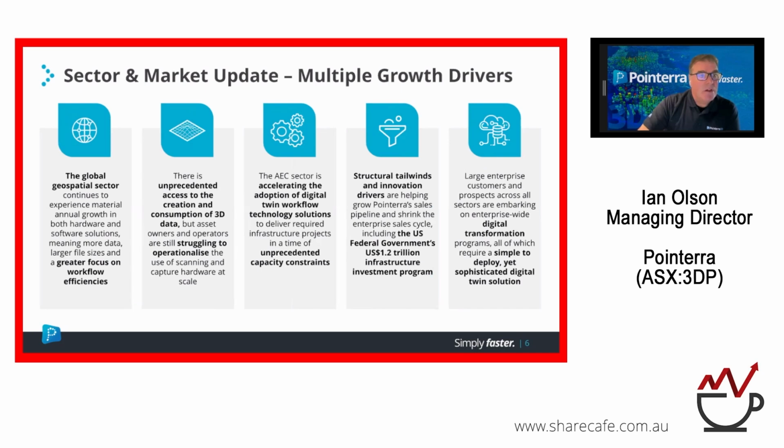Thanks. Yeah, so we talked on the previous slide about our different sectors, but really the growth that we're experiencing into FY25 and beyond is driven by these key sections in this slide, and that is that the global geospatial sector is I guess the engine room of the generation of hardware and the proliferation of hardware, a bit like the automobile industry. Each year there's a newer, faster, cheaper, better piece of kit. And we purposely stayed away from the capture space because that's a very high capex space.